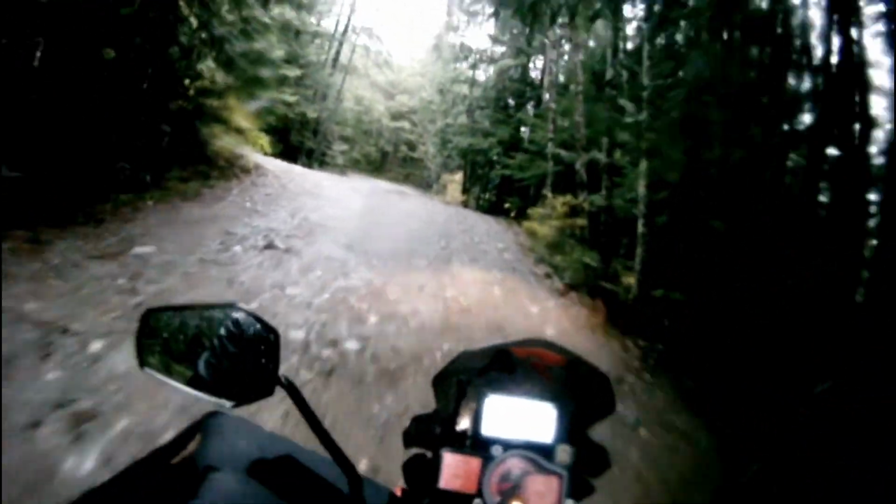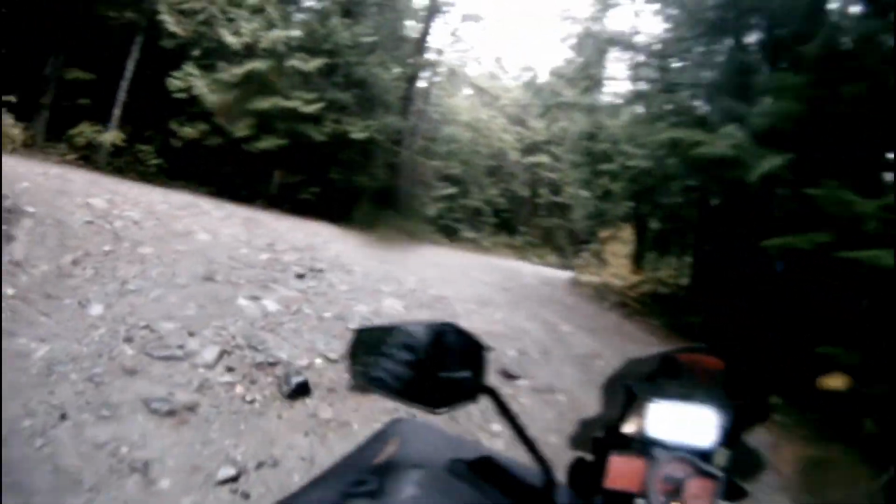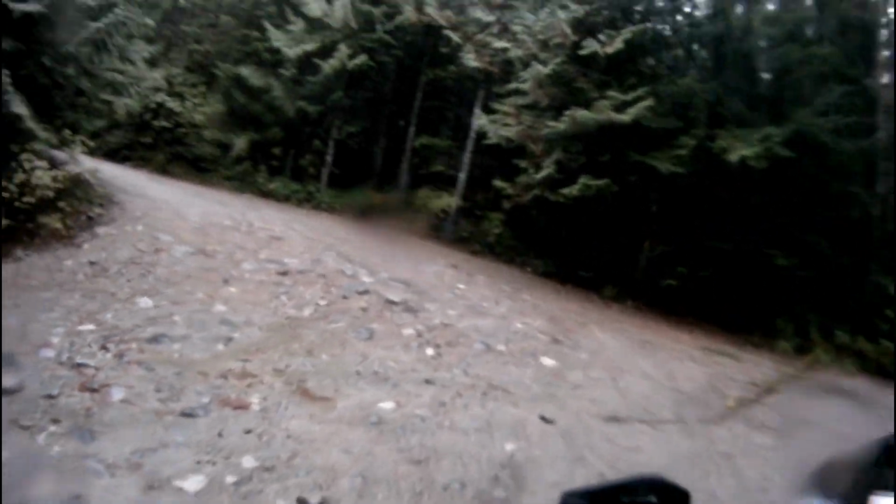the ground is pretty muddy, and there's some pretty big washouts along the way. And here we are back at the main road.